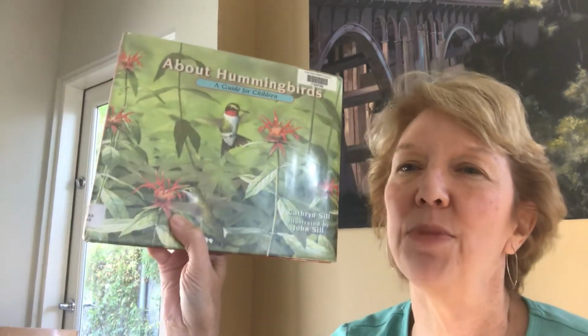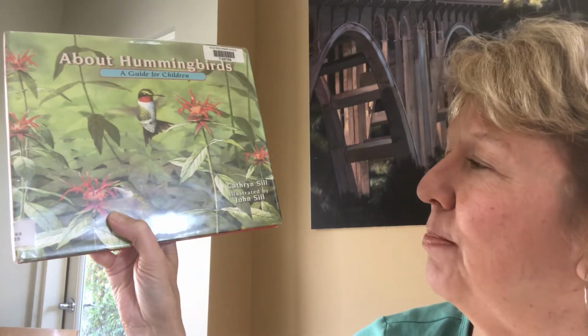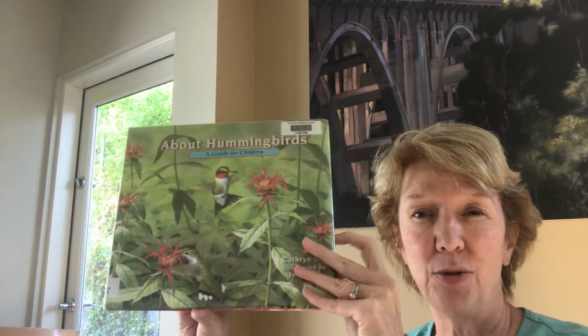Our nonfiction book this week is called About Hummingbirds, a guide for children. It's by Catherine Sill and illustrated by John Sill. They have the same last name. I think hummingbirds are so much fun to watch.